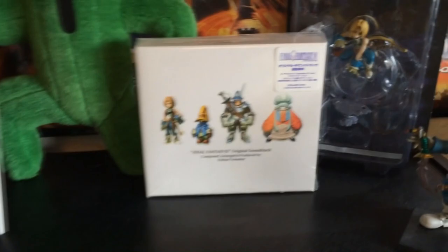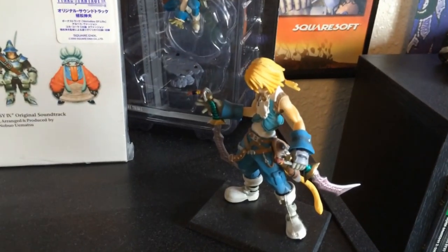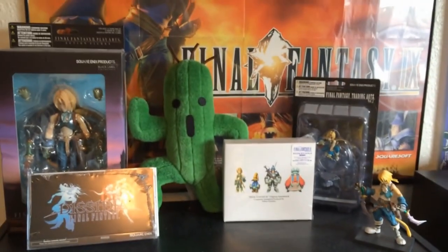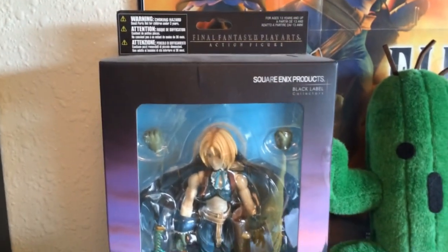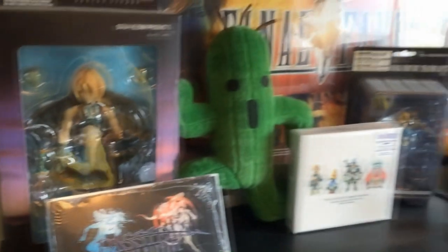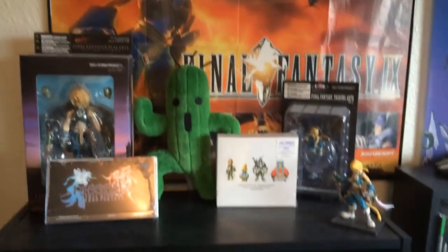Final Fantasy IX soundtrack, Zidane action figure, another Zidane action figure. Yeah, I don't know about you, but I'm noticing a pattern. Unfortunately, I missed out on the other Final Fantasy IX action figures. I never got them, something I'll probably have to fork over the money and do. But, little mini Final Fantasy shrine.